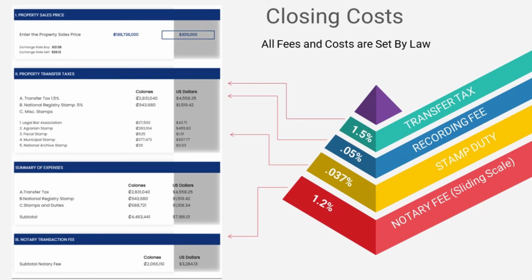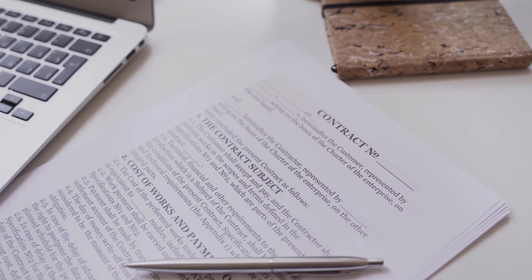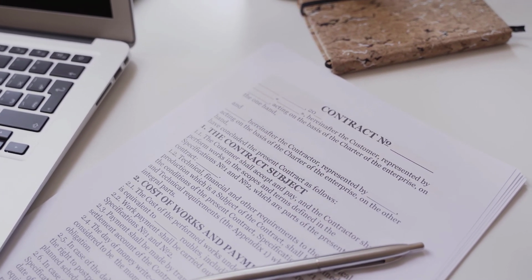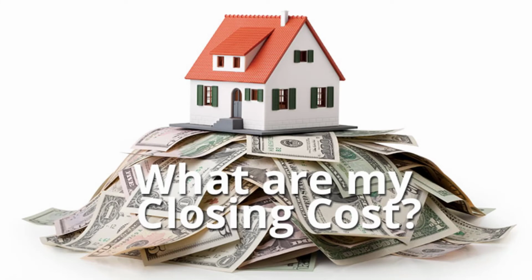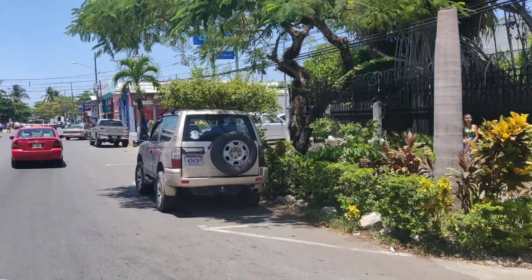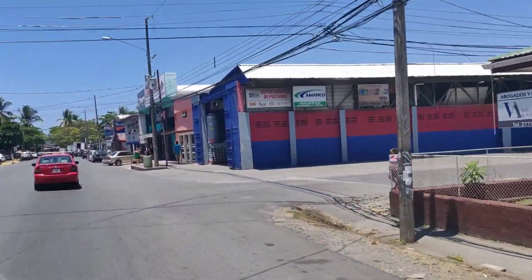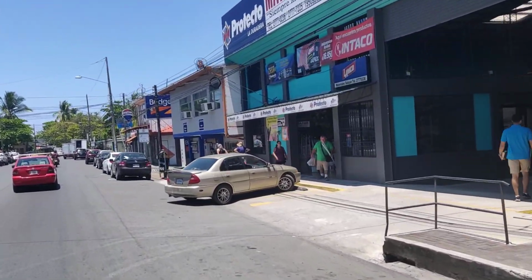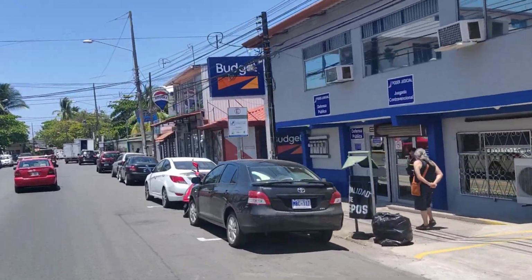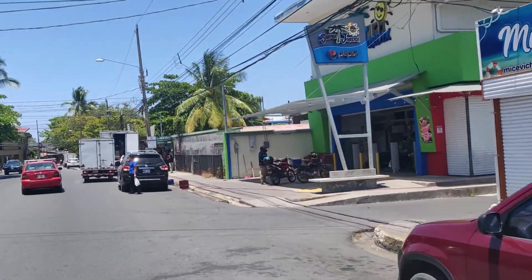Now keep in mind, these are the minimums set by the Costa Rican Bar Association. So the notary could charge more than that depending on the complexity of the transaction and what's involved in that particular transaction. So always be sure to get a closing estimate up front so you know exactly what you're going to pay. In Costa Rica, to be a notary public, you also have to be an attorney. As such, in practice, what you're going to find is that your real estate closing attorney that you've hired to oversee your transaction will also likely be the licensed notary public that's going to represent you during the closing transaction and record the title deed in the National Recording Office for you.